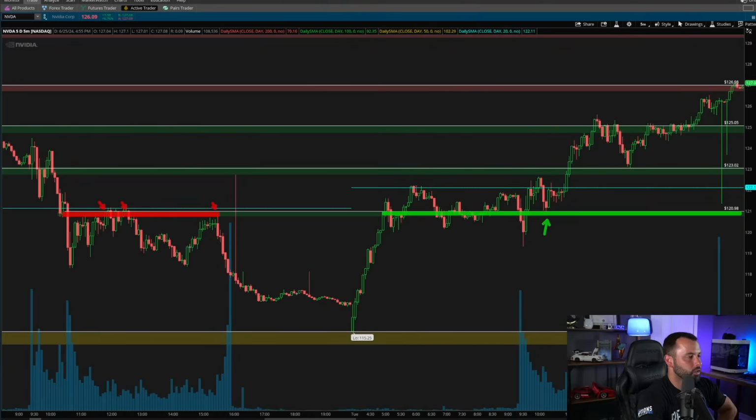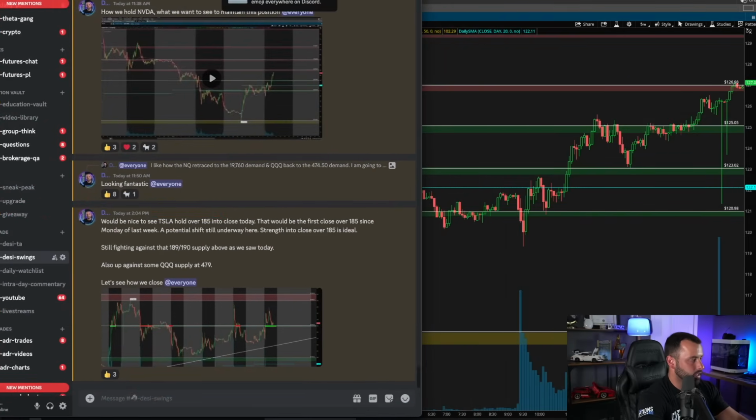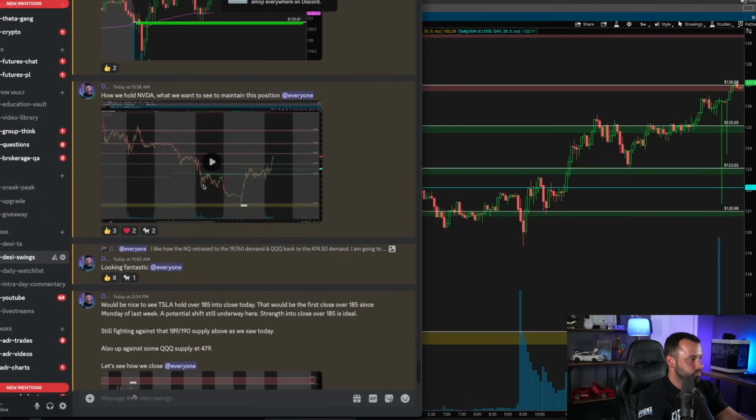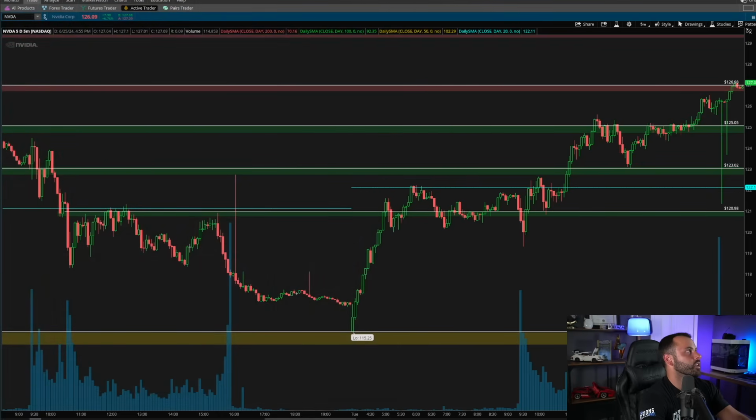And if I go to the Discord, you guys can see right here in the Desi Swing section, this is where I took that trade. You can see right here, I took NVIDIA July 5th 122 calls, right off that 121 level on the chart. Why was I interested in longing it off that 121? Because that was the first sign of a flip in structure. Previous highs into new lows right there.